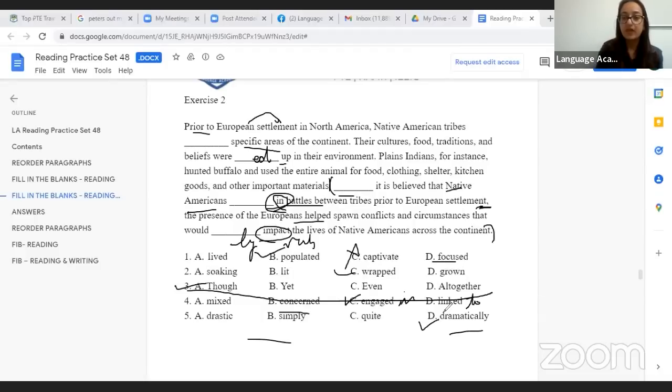Because Nisha, we don't have although in the options. That is why we are not selecting although. We only have though, yet, even, and altogether.